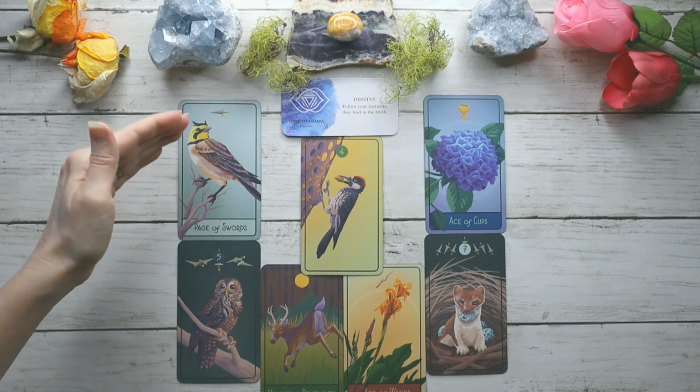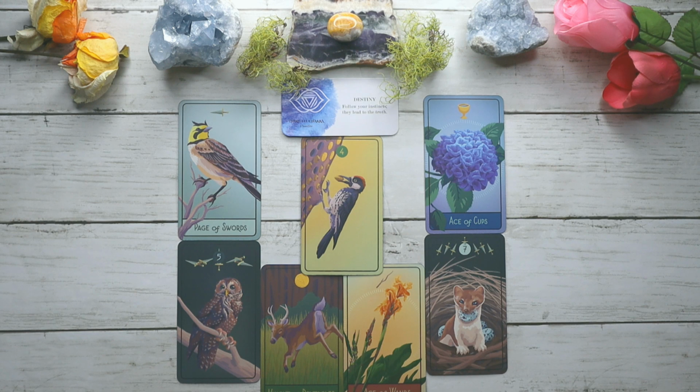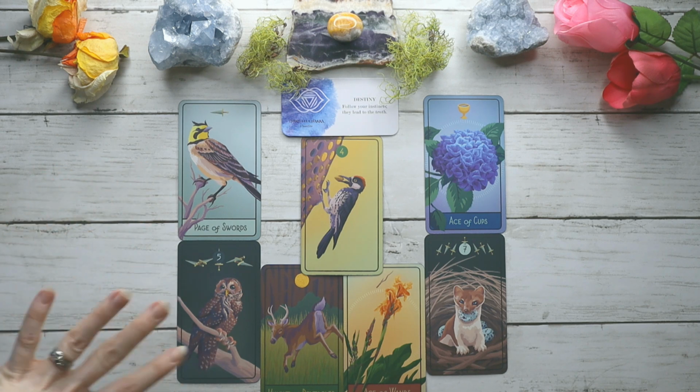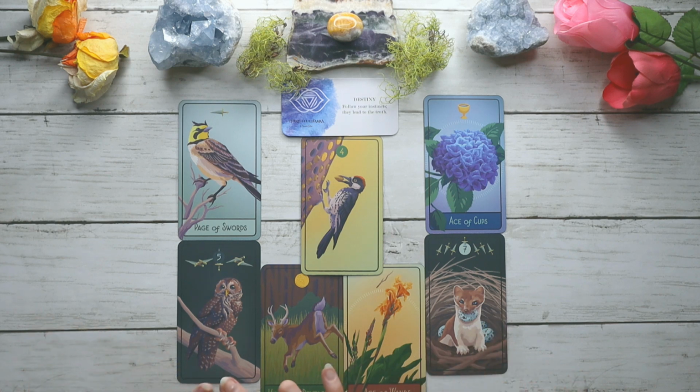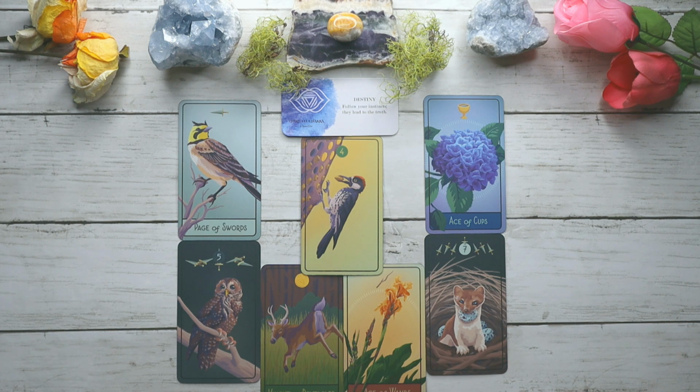So the past energy you're bringing in from March, February, maybe even as far back as January, you've got the Page of Swords here, which is so exciting. You had a lot of inspirational new ideas and maybe just not really a stable footing to know exactly how to play these ideas out. So maybe some of you wrote these down, or maybe you did take action on one or two of them, but they didn't really quite go anywhere, but it still felt exciting.